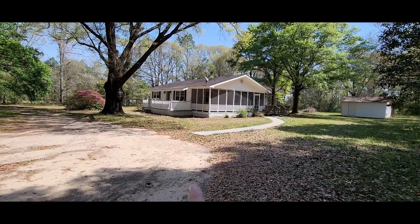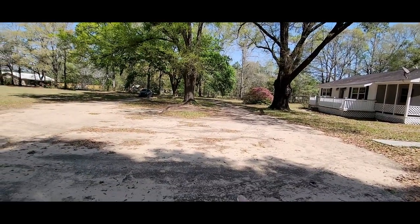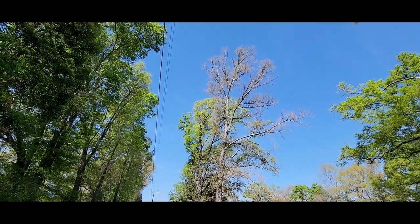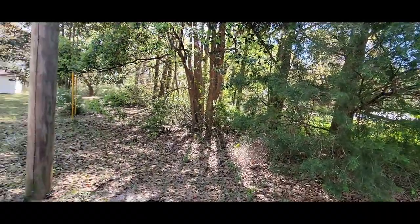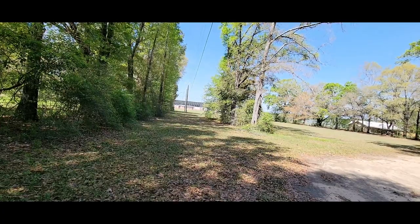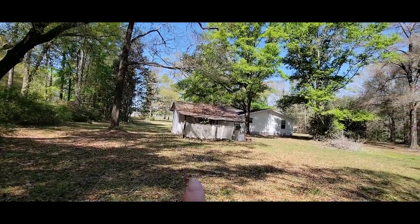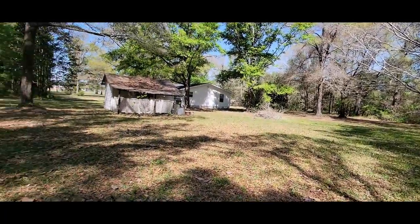It has a front porch, side porch, a storage shed. Dirt, horseshoe circle driveway. It looks like a green fence between you and the neighbors. The stadium. Of course, they don't have games all the time. Yes, you can have your chicken coops here. This is the shed, the humongous territory. Just think about it. All yours. So much grass to cut.